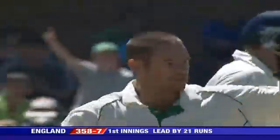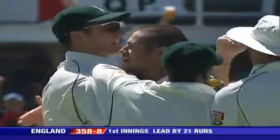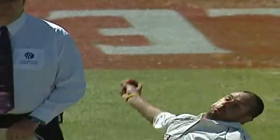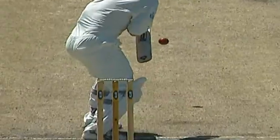He's got him. These wickets continue to tumble. Andrew Hall takes another one. Matthew Hoggard's gone, just that thin little edge through to the keeper. And Mark Boucher has done the rest. No mistakes there either.